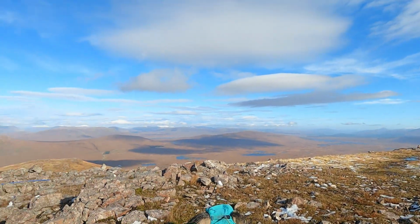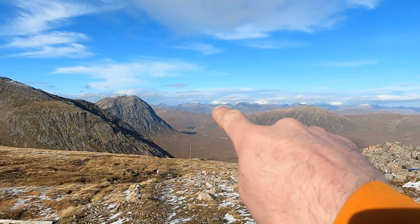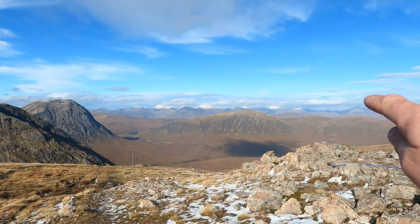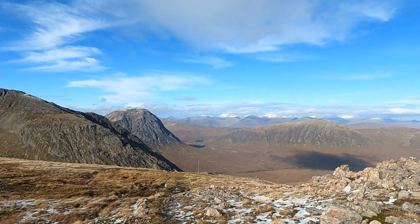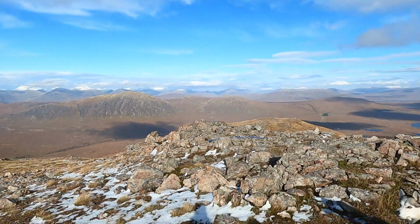And actually, check this out. Ben Nevis, right there. And then the moors. And then there's the Ring of Steel over here. And the Grey Quarries there. Absolutely stunning. What a day.